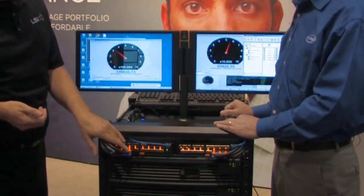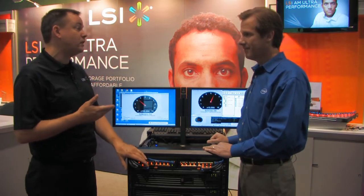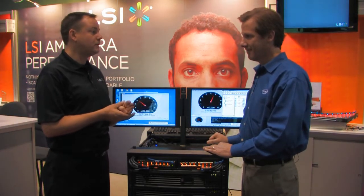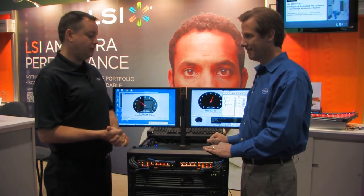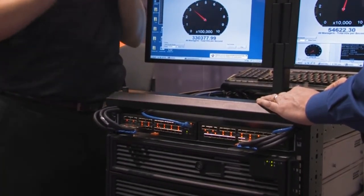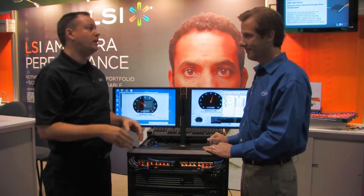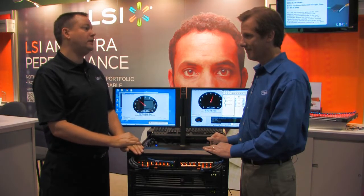The SAS switch uses wide ports, so it's 4 lanes of 6 gigabit per second throughput, 24 gigabit per second per port. That gives you Fibre Channel-like performance at the cost of SAS. It's not a bottleneck like iSCSI might be. And with the zoning support that we have, you can have multiple systems with hundreds, even 1,000 drives attached to it. The capacity is always going up. You need to keep the cost down, but you still need the performance. SAS is where we think that's going to be the best fit for the data center.